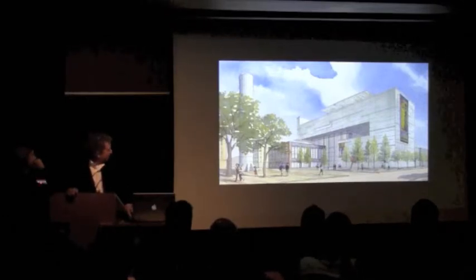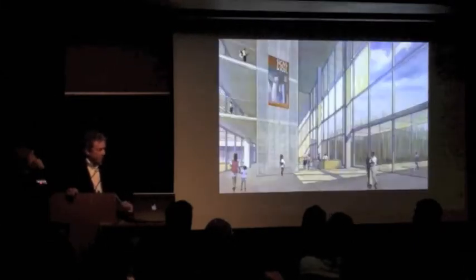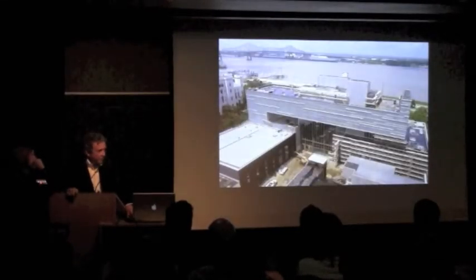This is one of the renderings. We went through many materials, including stone, copper, glass, the whole gamut of materials, and had long discussions about each one. This is the lobby, which was supposed to link everybody, and did, in fact, and does. This is the view over the Mississippi, directly on the river. And then the building under construction. You can see it very much matches it.